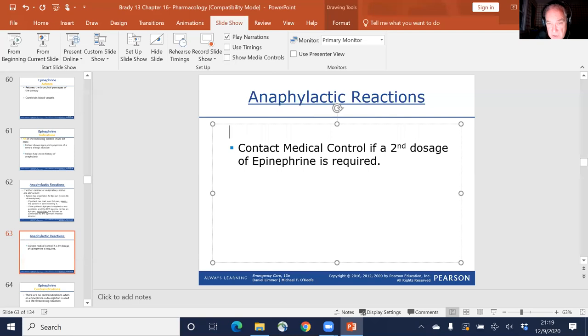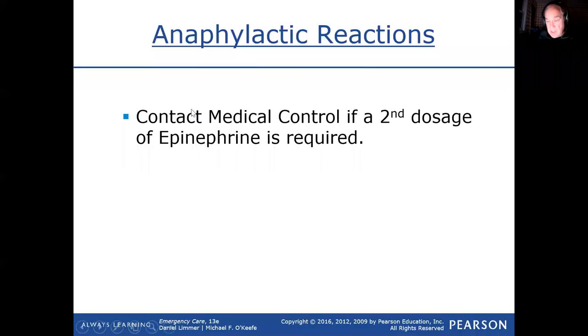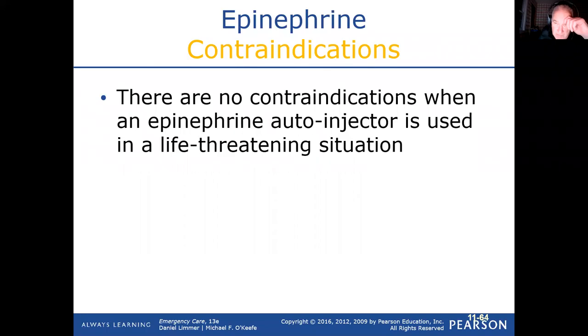Now the second dose of epinephrine is a medical control option, which means that you gave the first one, they did not get better, and if you have to give a second dose, you have to call medical control. Now, contraindications. There are no contraindications when you're using epi in an anaphylactic reaction, right? In a life-threatening situation, because if you don't treat that anaphylaxis, the patient's going to die. So there are no contraindications.